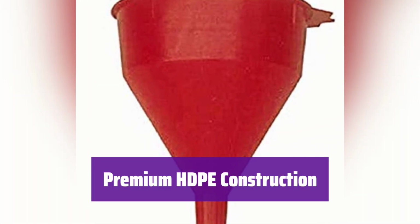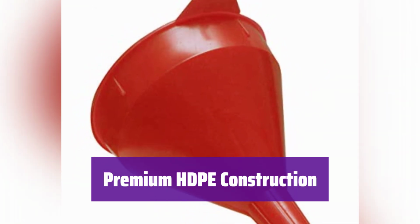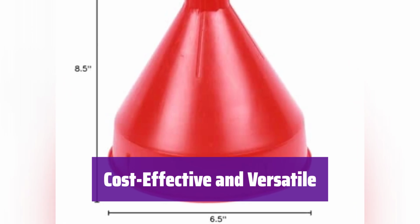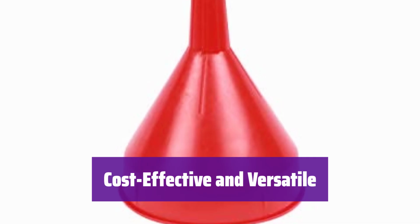Made from high-density polyethylene, it offers excellent chemical and corrosion resistance. This durable material ensures the product's longevity and reliability. It's built to withstand various substances. This funnel is an extremely cost-effective solution for your needs. It's perfect for use with oil, fuel, grease, or alcohol. It's a versatile tool for both your garage and kitchen.